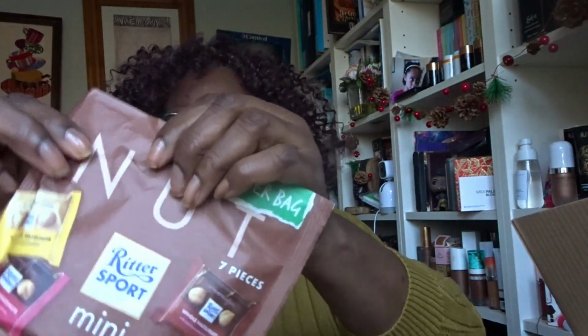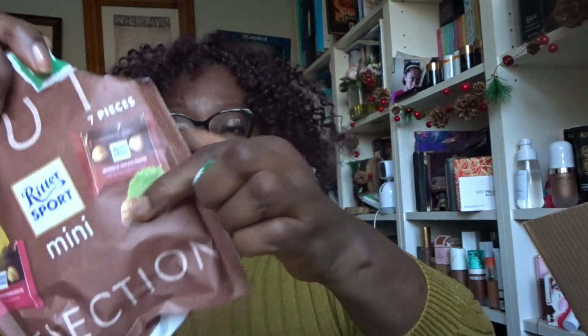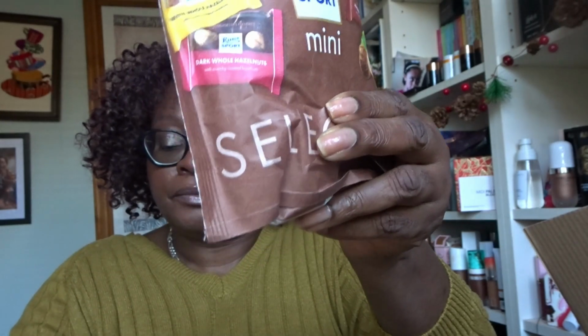Okay. I just want to open this to see what this is like, because I do love nuts. Nuts are good. Not from the dark chocolate, but in small amounts it'll be okay. Alright, so, oh, I see, it's like this.